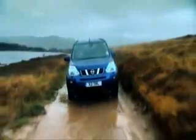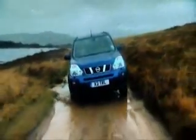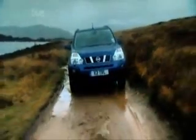I'm certainly noticing the fact that it's got less ride height because we keep catching the exhaust on rocks. You can just feel, there you go, did you feel that? Even though it's getting there, in the Land Rover you get the feeling that they conquer everything, I'm sure we're going to get there. In the X-Trail, well, you can't help having it in the back of your mind that this is Nissan. They build Bluebirds.